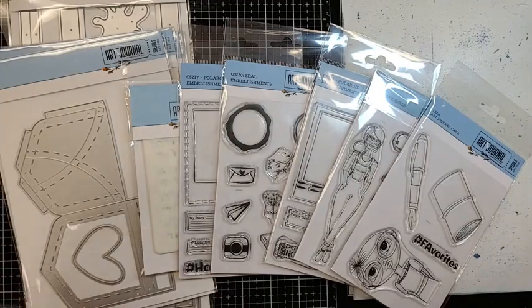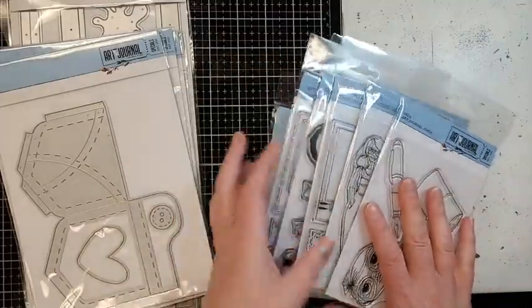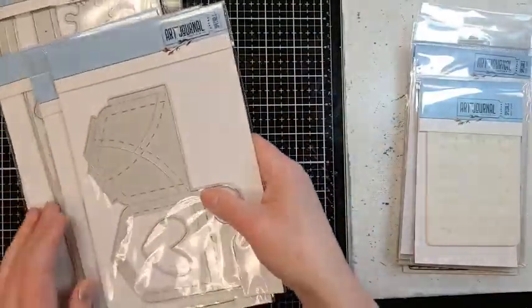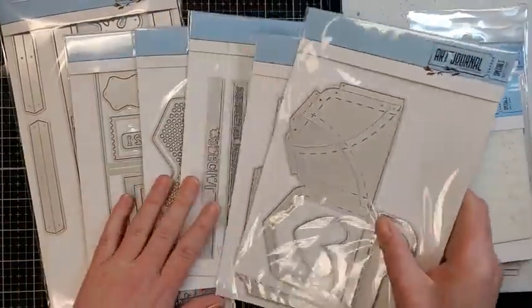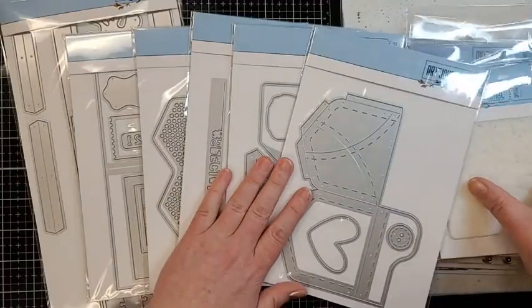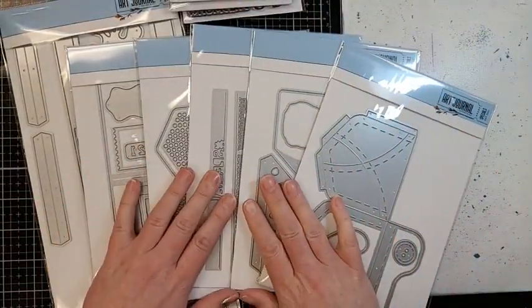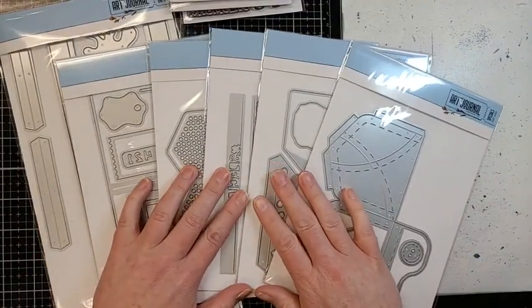Anyway, this class that we did was super, super fun. We covered a lot of stuff. And for those of you who joined us that were new to the Elizabeth Crafts planner release, or her book releases, I think it was really great.